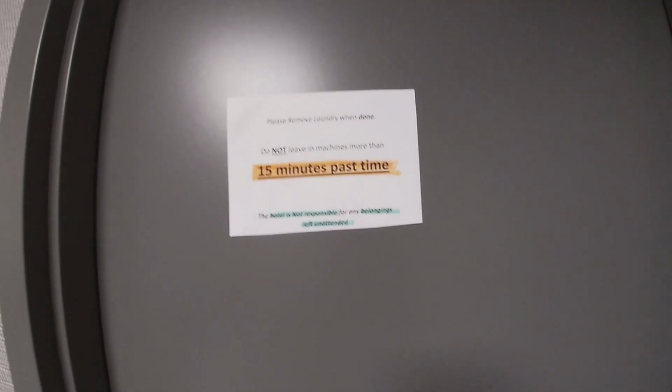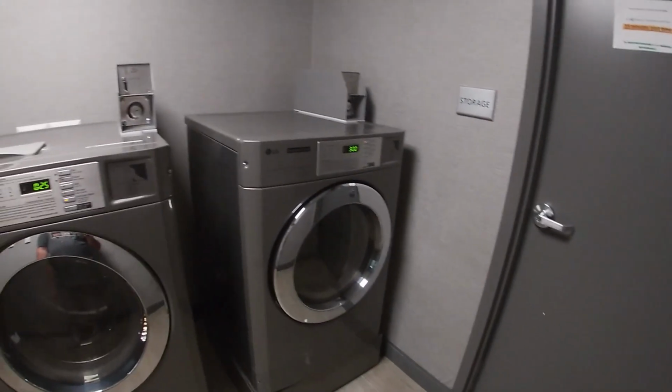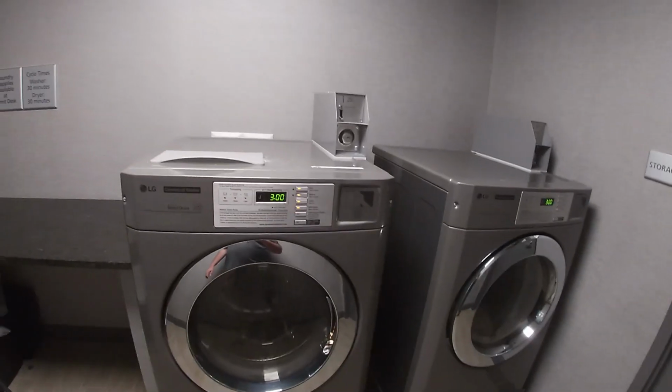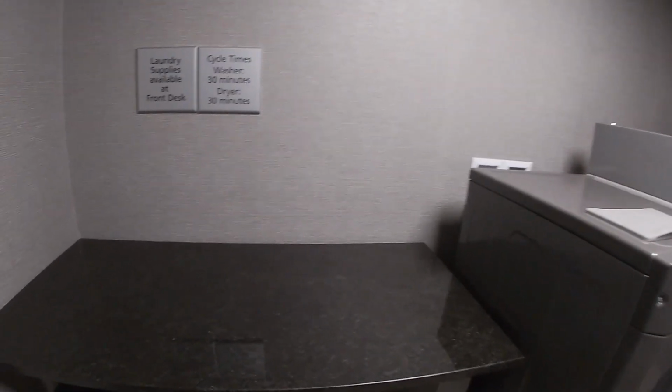do not leave your stuff in the time more than 15 minutes past. In other words, stay with your laundry or at least come back and get it. Don't just leave it, especially since they only have 1 dryer, 1 washer. You don't want to keep people waiting. So laundry room's on the 2nd level, 2nd floor, all the way at the end of the building.